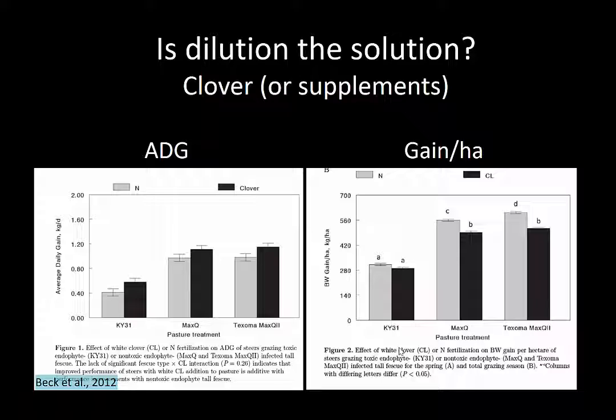A lot of people talk about the crude protein, but it's probably just the fact that it breaks down faster and stimulates more intake. So we're not getting a substantial difference, or we're not getting a dilution effect by adding clover. We're just getting an improved intake and nutrition effect.